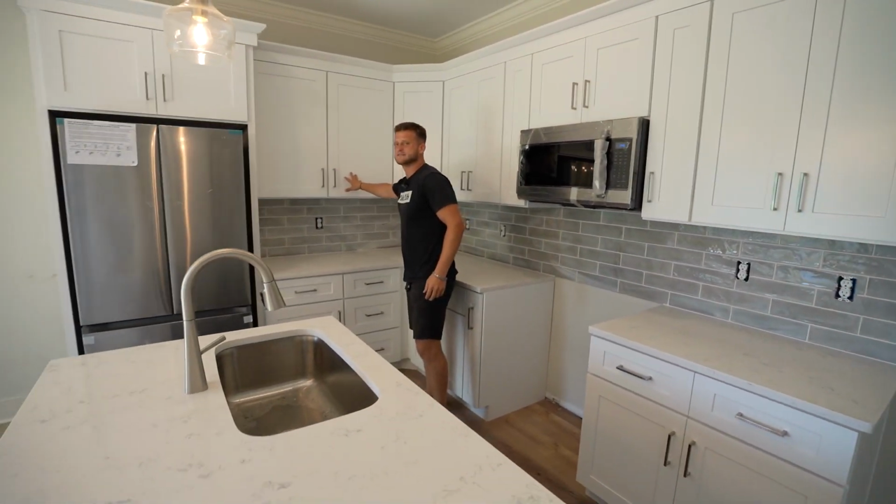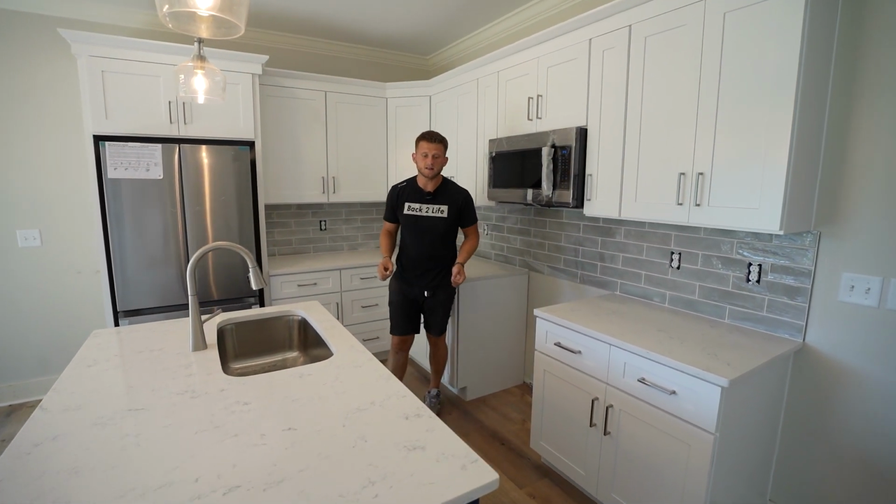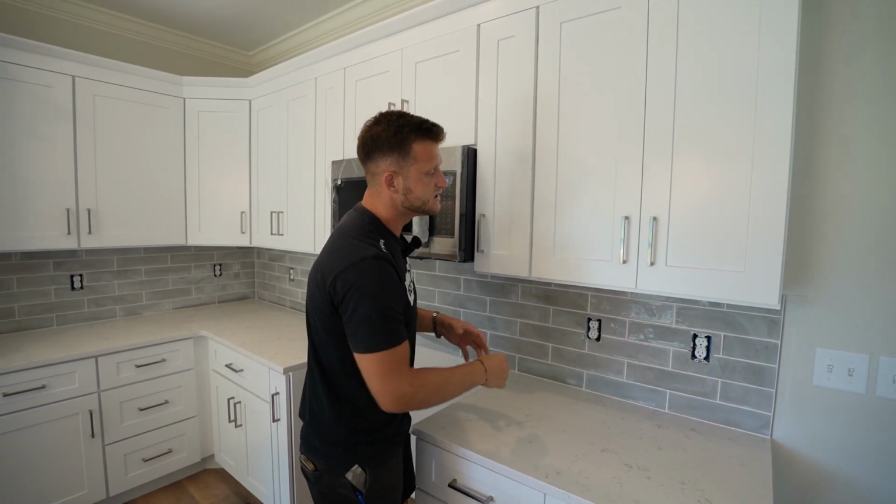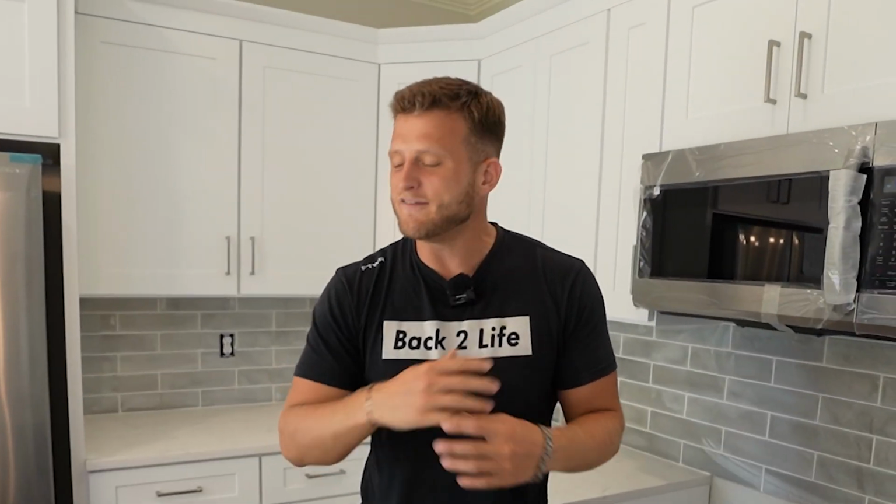Again, LillianCabinets.com for these cabinets. I love the quality of them. I love how they look. I love how they feel. Super easy to clean, man. Just great material, to be honest. But everything just tied together.